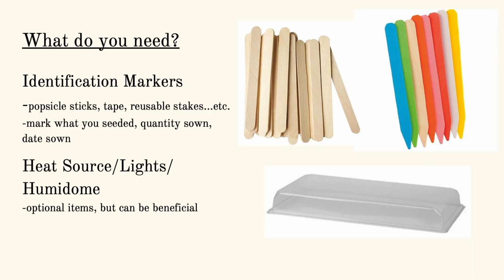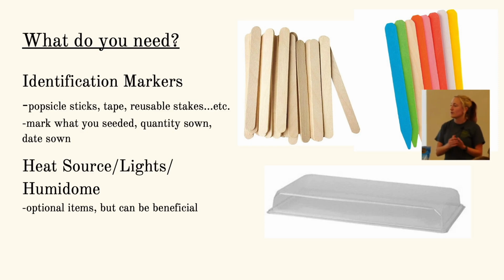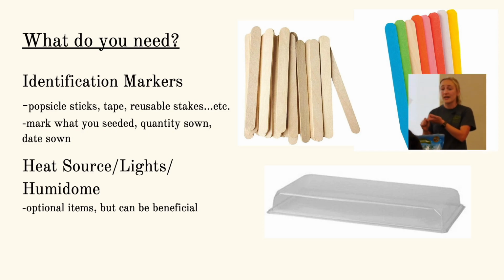Lights, as long as you have bright light or a window, you should be able to germinate your seeds. Lights come in handy. There are certain things that do need additional light to germinate. Your seed packets will tell you that, probably. But as long as you have bright light, you're fine.